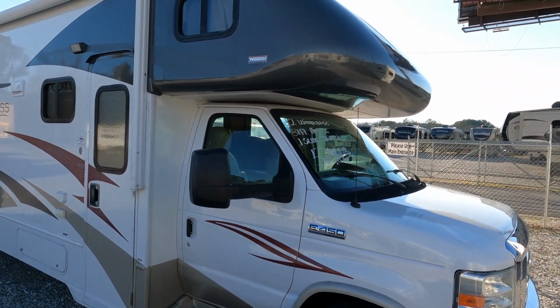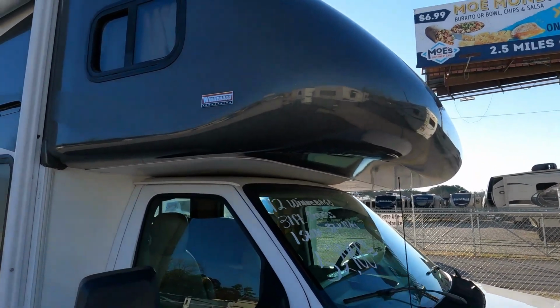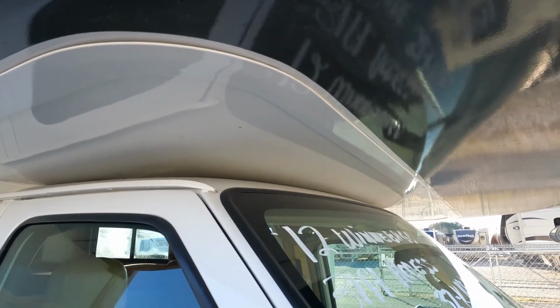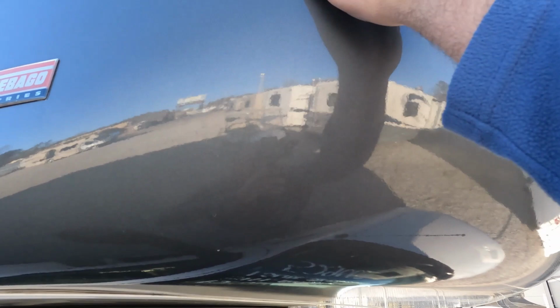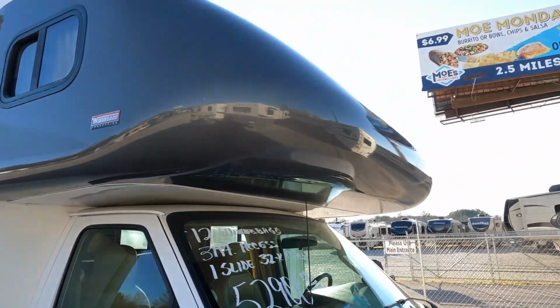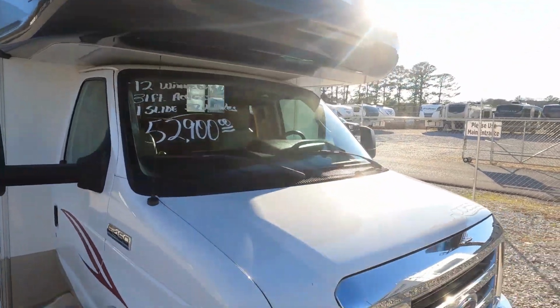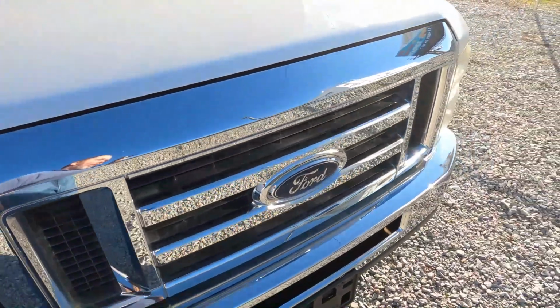One-piece fiberglass roof. Notice the overlapping cap on the cabover. See how it's one solid piece all the way around here, and it doesn't attach until right there, because that's where most leak problems occur on a Class C, when you have a seam on a straight edge. Well, this eliminates that problem. It's got no window on the front.